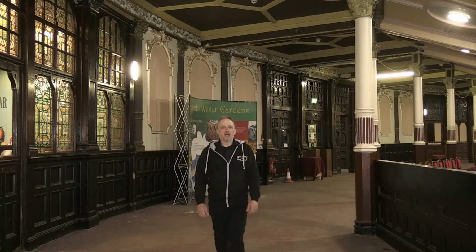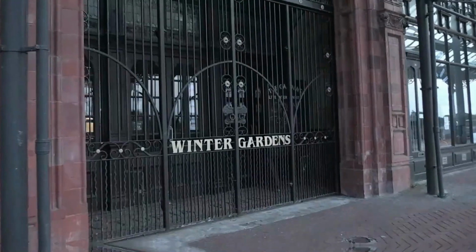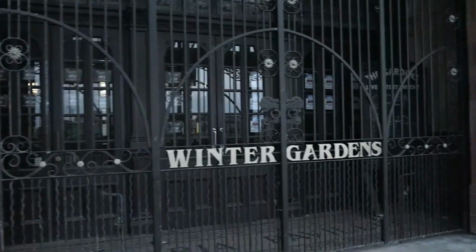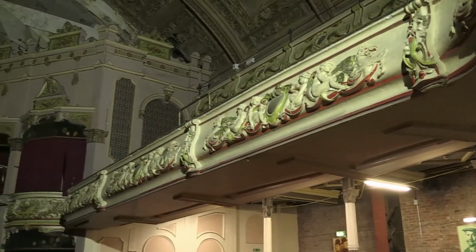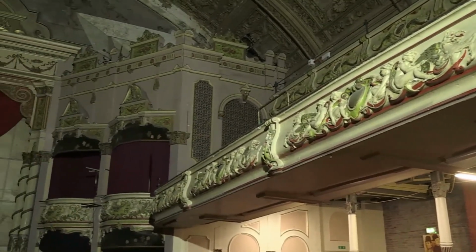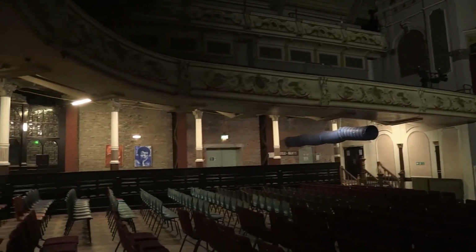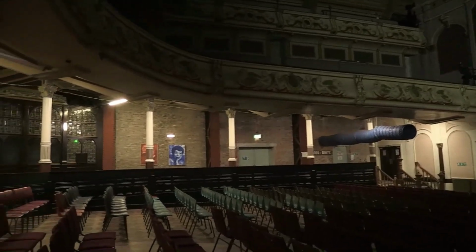The famous Morecambe Winter Gardens in Lancashire was designed by Mangala and Littlewood. It was originally built as the Victorian Pavilion Theatre in 1897, as part of an existing complex from 1878. The original complex included seawater baths, bars and a ballroom with an array of corridors and seating areas on different levels.